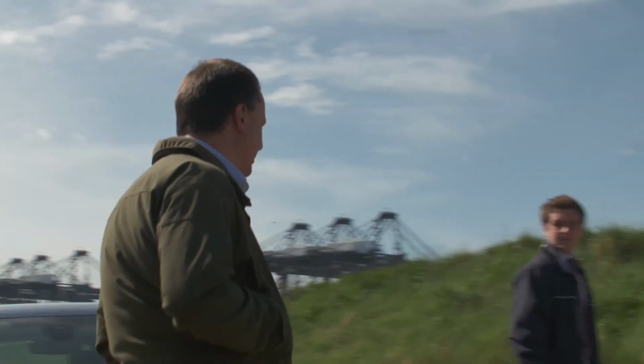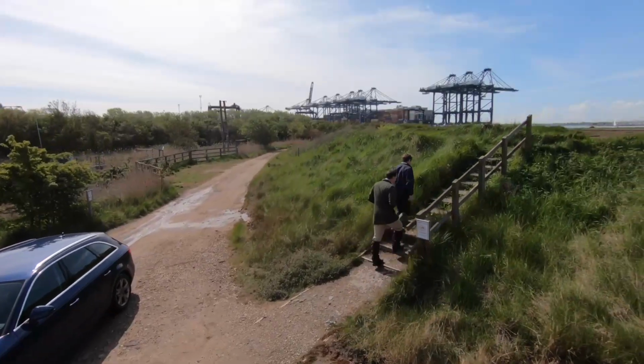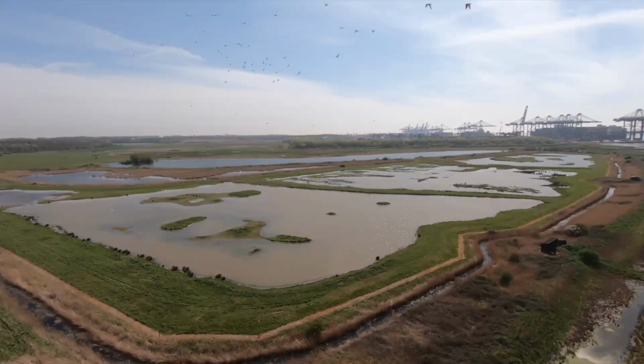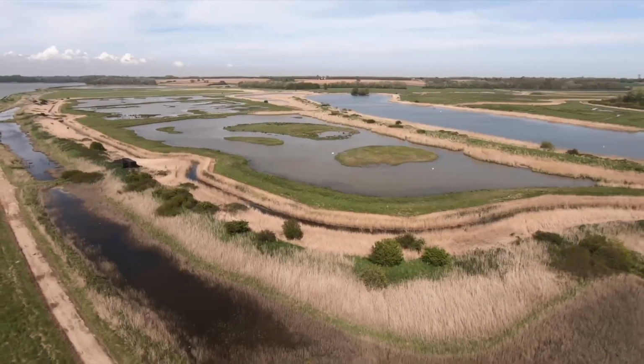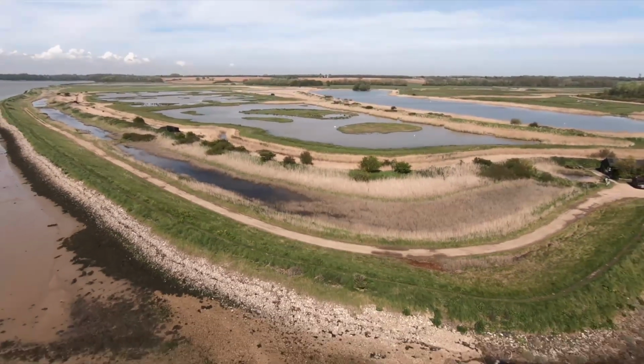So this is Trimley Marshes Nature Reserve. It was created as compensatory habitat for the latest phase of dock expansion in the early 1990s. It's about 77 hectares of open water and reed bed, really important site for various bird species.